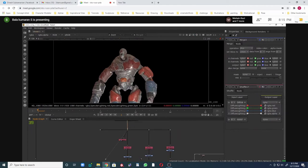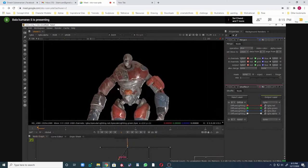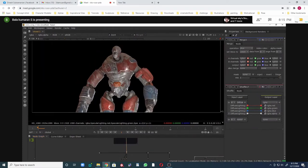If something is missing and it looks different, then you might need extra passes, or some passes are not working. You should ultimately check it with your beauty render. It should exactly match. That's when we know it's been rebuilt properly.